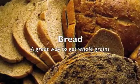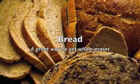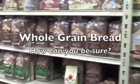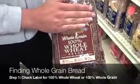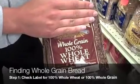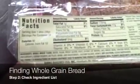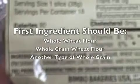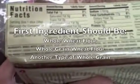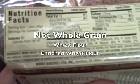Bread is an easy way to get more whole grains in your diet, but shopping for whole grain bread can sometimes be confusing, because you're presented with many different labels and options, and all are trying to tell you they're whole grain. The first thing you want to look for is that the label says 100% whole wheat or 100% whole grain bread. Next, you want to check the ingredient list and make sure that the first ingredient is either whole wheat flour, whole grain wheat flour, or another type of whole grain. If it just says wheat flour or enriched wheat flour, then your bread likely isn't whole grain bread.